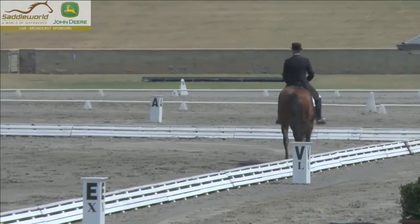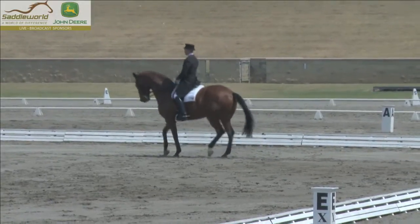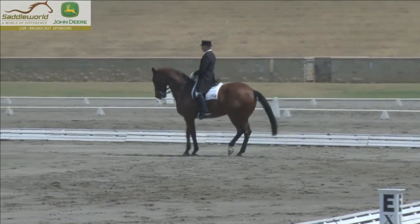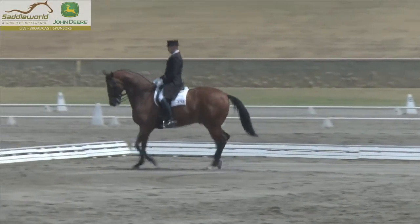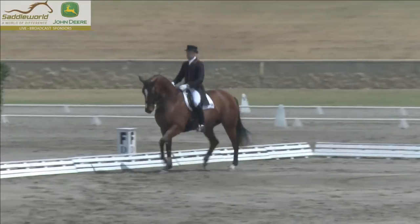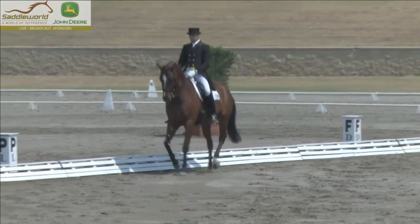Again, we're looking for the straightness and the balance. We're looking for the rhythm, and then we start to look for the expression in the passage itself. Quite often we ride this first one a little modestly, the piaffe. You keep the passage into that piaffe a little modest to make sure you get the balance and the best mark you can for the transition.